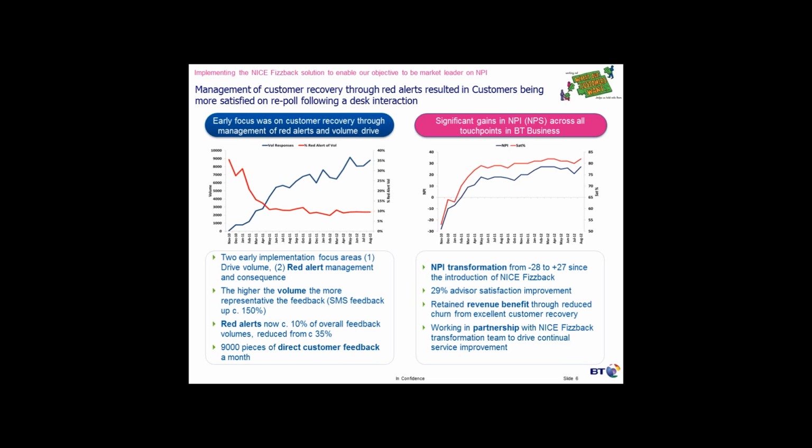And to Lee's point previously as well, I think the real push for us initially was, let's get the volume, because one, we then get the volume down to agent level in a simple format, but we can also really push this point around service recovery and those customers in distress. What that's flowing through to on the right-hand side is both our NPS measure and advisor SAT. So just to put it into context, we were horrifically bad, clearly, if you look back at November 10. But interestingly, we've gone from a position on NPS of -28 to +27.